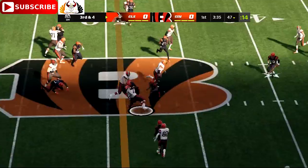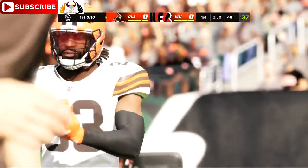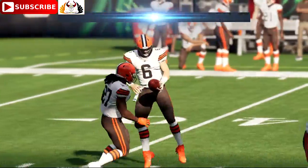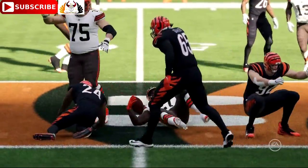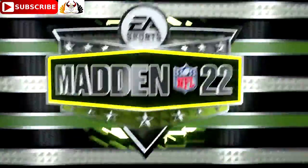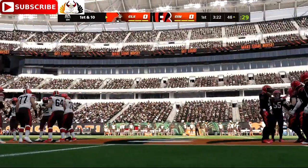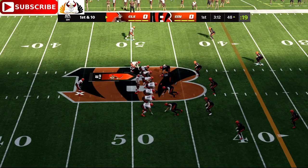A first carry now for Kareem Hunt. And he's got enough for the first across midfield to the 48. Give him the 3rd down conversion, 5 yards on the play. On 3rd down, that's a good job of situational football and understanding where the first down marker was and getting there. So they'll come up in Bengals territory now with a 1st and 10 at the 48-yard line.